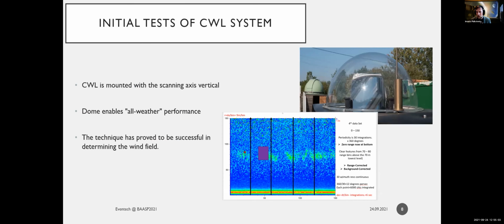The correlation wind LIDAR is mounted, as I mentioned, on the scanning axis. It is shown in the top picture. We also installed an all-weather proof dome, which can transmit UV wavelength light, and this allows us to gather data in almost any weather conditions. In the lower figure, you can see the 3D image of 5 consecutive scans of the atmosphere, which is obtained by the correlation wind LIDAR system.